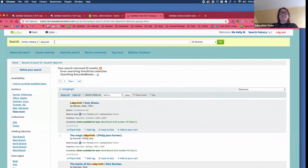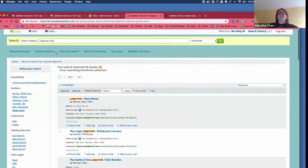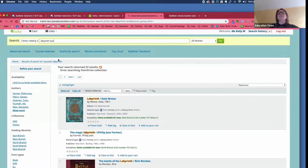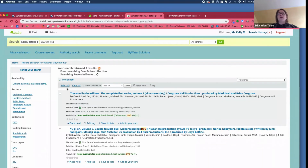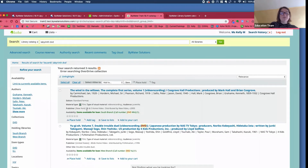Oops, sorry. I didn't do my whole search. And I don't get that result. So if a regular patron went to search for that, it would not appear. However, because I put the exception of lib staff, it does appear. So that's really exciting.